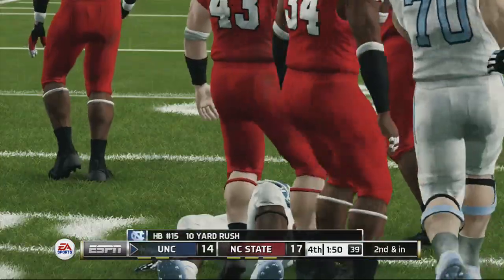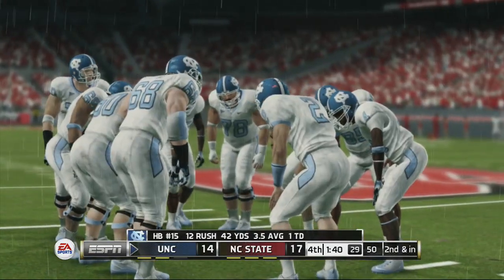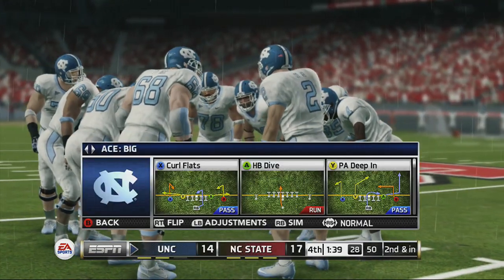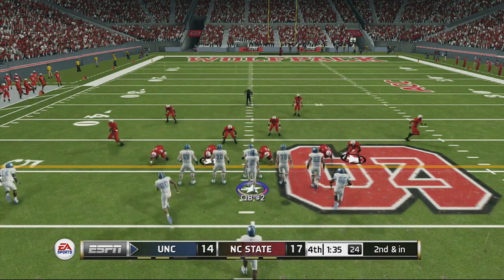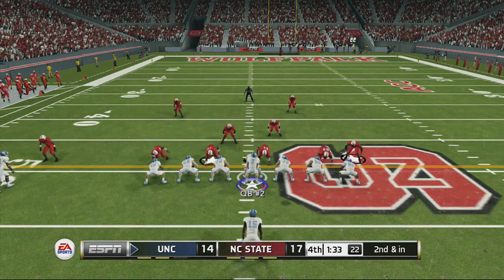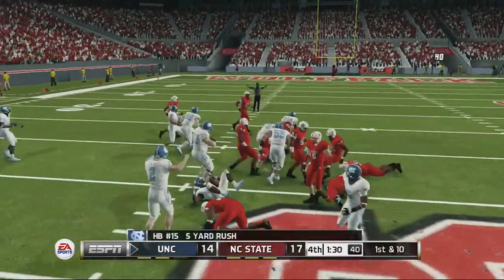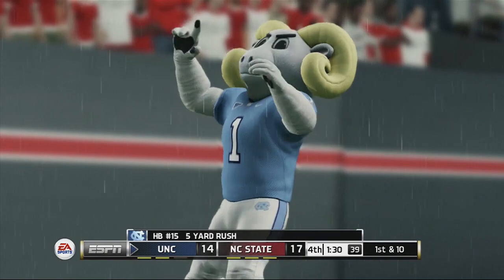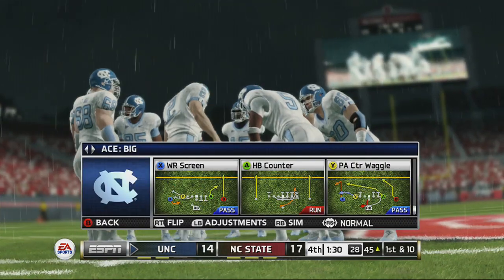A gain of 10 by the running back. That's a gain of 10 on the play. That'll make it second and inches. So it's second down, and they're only about a foot away from picking up the first down. Takes it up the middle for a nice run. That's a gain of 5 on the play. First down.